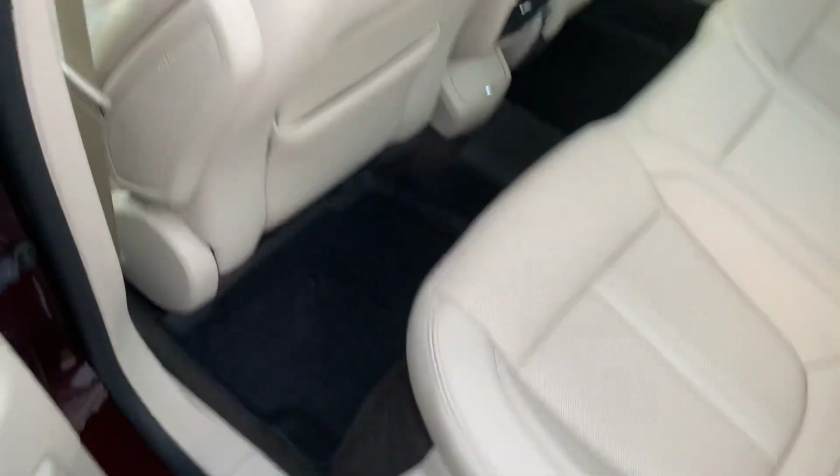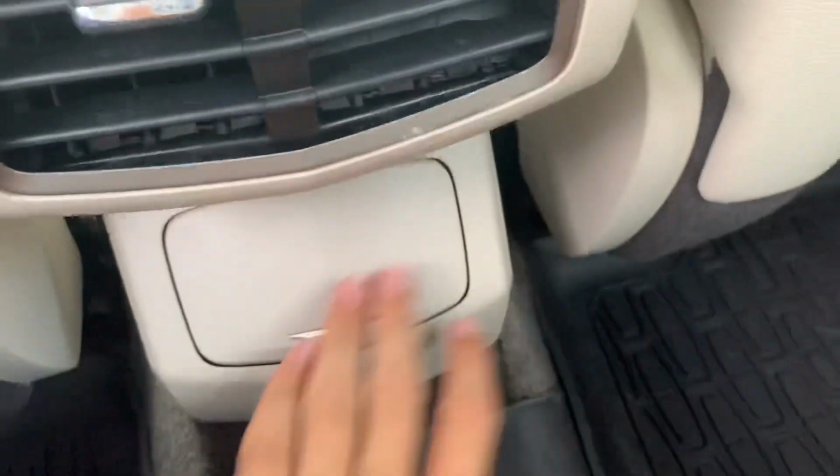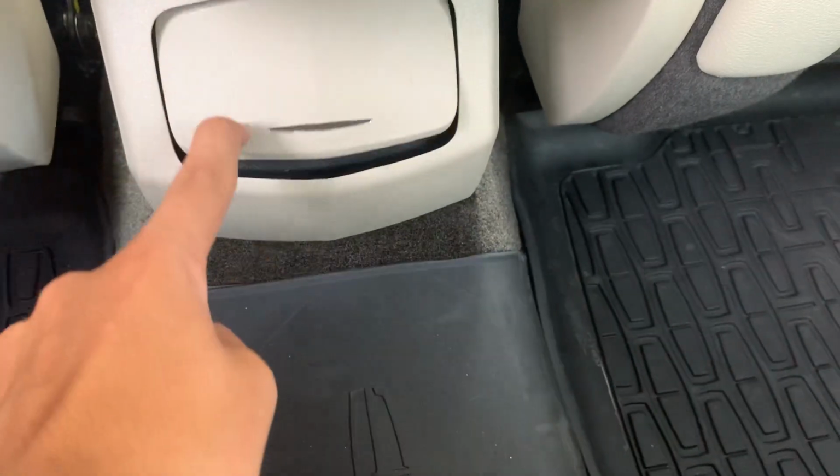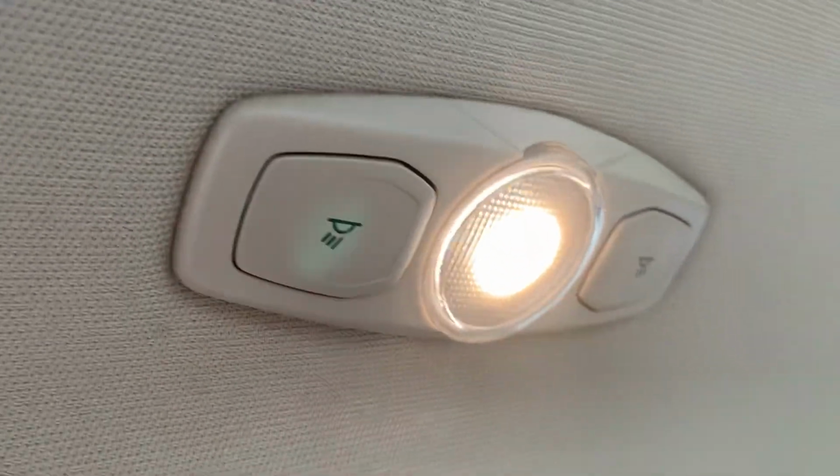Got some storage right here, and got a speaker, more speakers. Got rear heated seats, air vents, and 2 USB ports with a power outlet. Got some storage in here. 2 cup holders, some storage, and you get a trunk pass through. Got a light right here.